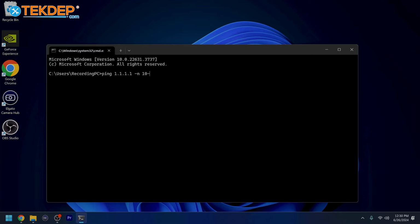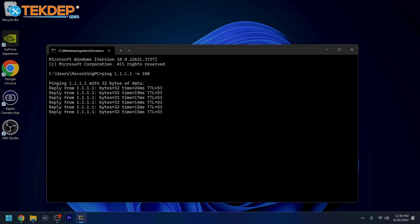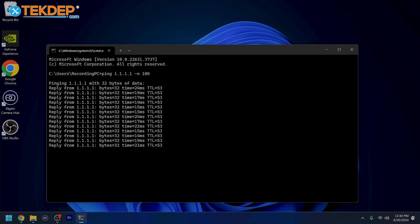You're going to type in -n 100. That -n is a modifier to the ping command, telling it to do it 100 times, and we can watch it go. So again, we're just pinging instead of tracing the route. It gives us simpler data. And again, you can see that our millisecond delay is the same between our hops.